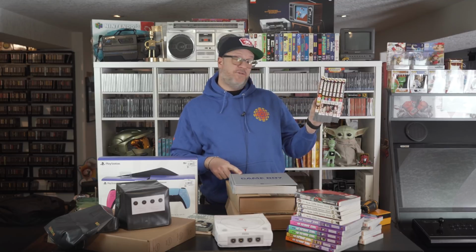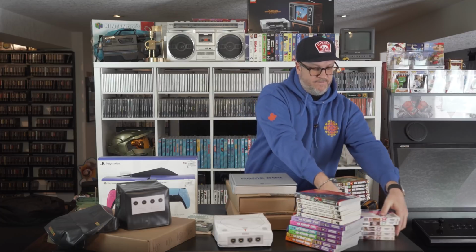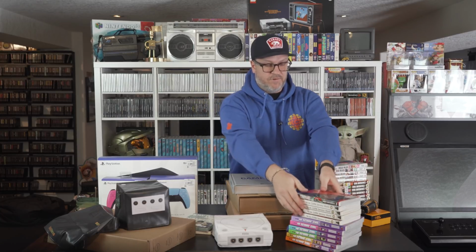Chainsaw Man 1 through 7. Matt tells me that's a good one. This is Undead Unluck 1 through 5. Actually excited to have these. I'm going to let Andrew read a couple of them, the ones that are appropriate.